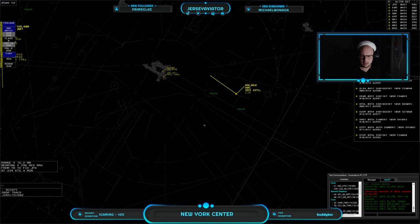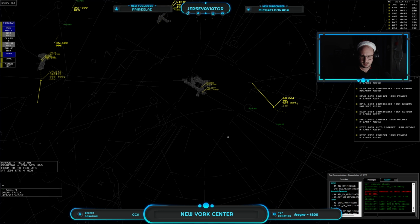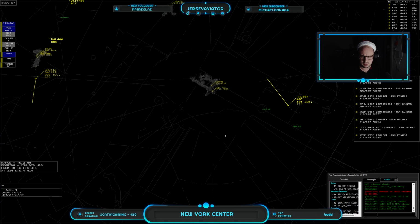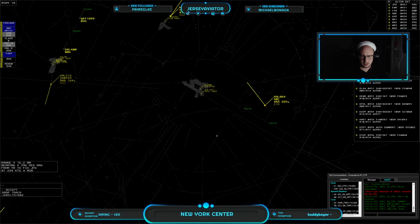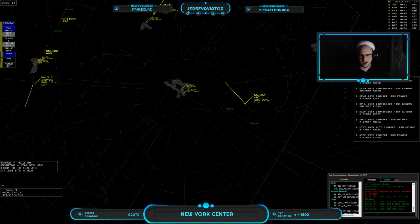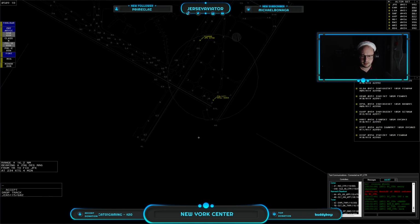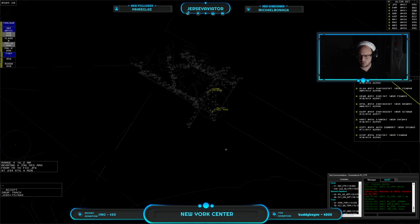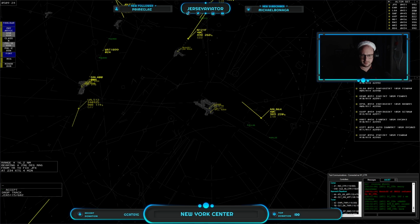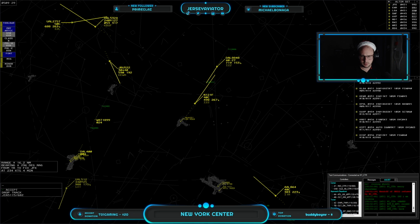American 864, looks like you're turning away from the localizer. Say intentions. We accidentally activated our heading select. Okay, American 864, cancel the approach. I'll vector you back around. Turn right heading 090, maintain 3000. Right 090, maintain 3000. Philippine 127 heavy, fly the Score 4 departure, wind 28024, gust 29, runway 31 left, clear for takeoff.